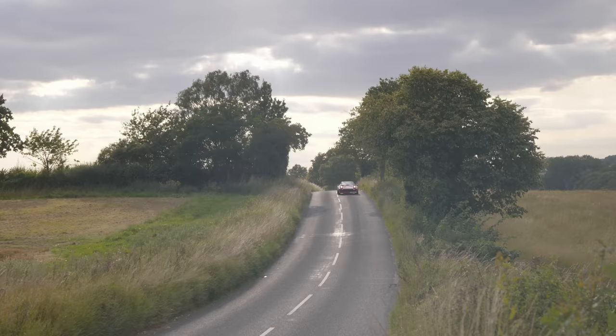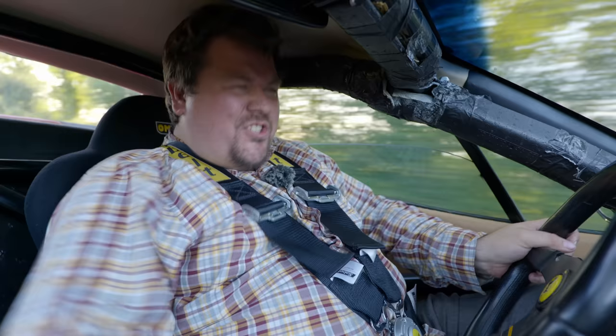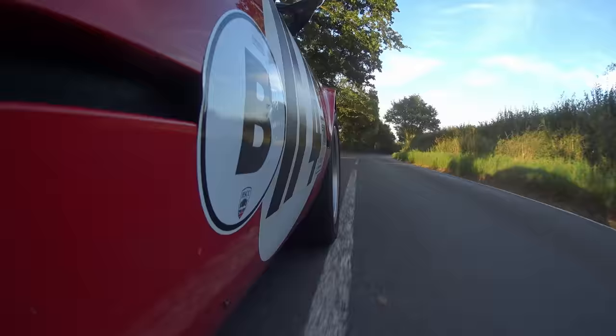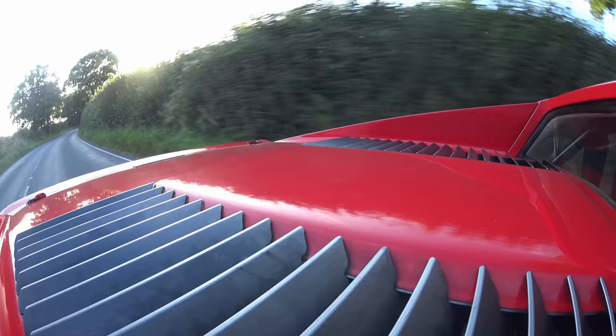The response from this engine is incredible. The bark you get from that induction setup and those carburetors just dragging air and fuel in and stuffing it down into the cylinders is amazing. It's actually a lot louder in here than it is from outside. That transversely mounted V8 is basically just behind my head, and there's not really a lot between me and it, so no surprise really. The steering.